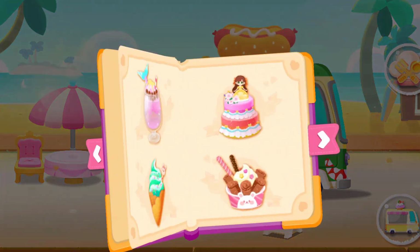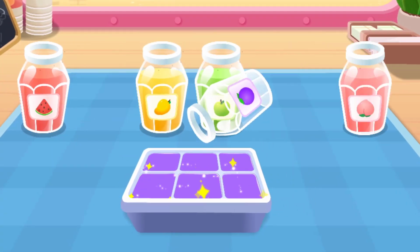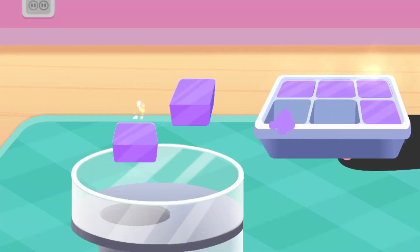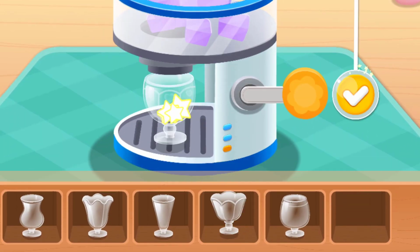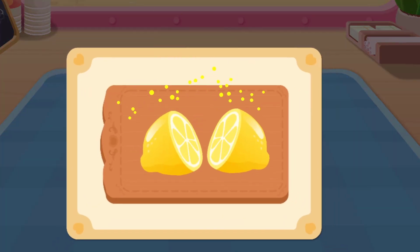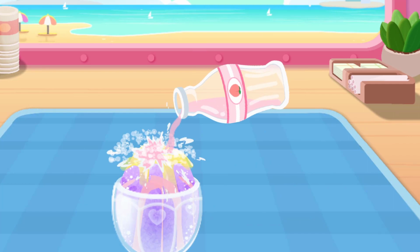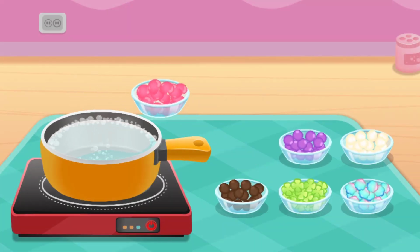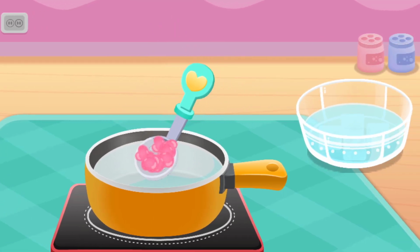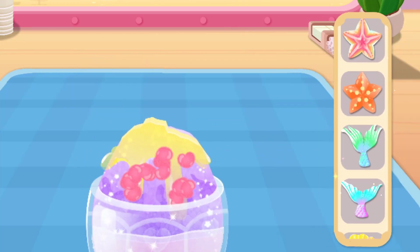Extra large portion of dessert. Smoothie with tapioca pearls. The fruit juice smells sweet and nice. Grape flavor. Lemonade to make the smoothie tastier. Which kind of tapioca pearls do you like? Cool boiled pearls in ice water will make them chewy and tasty. Garnish and double the flavor.